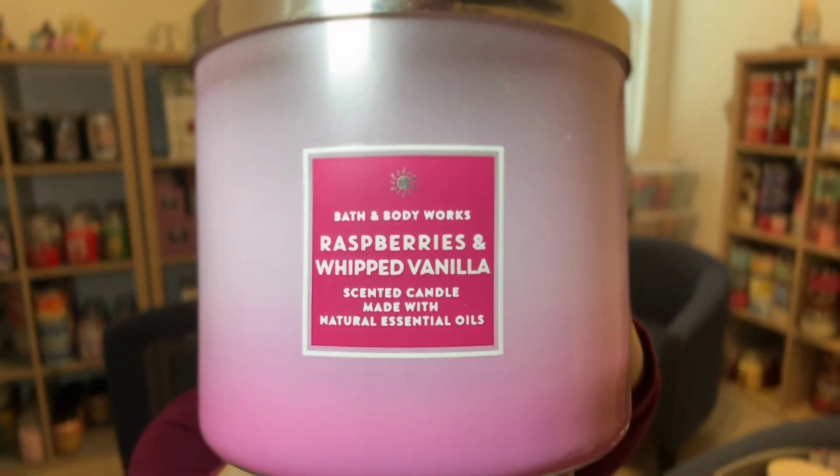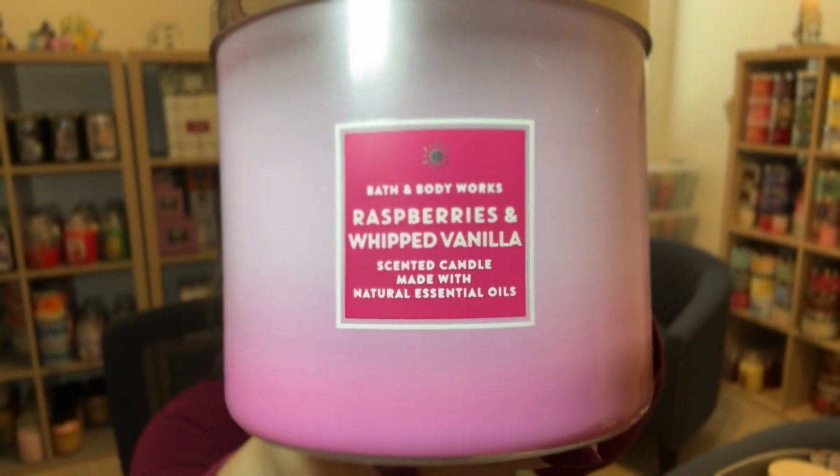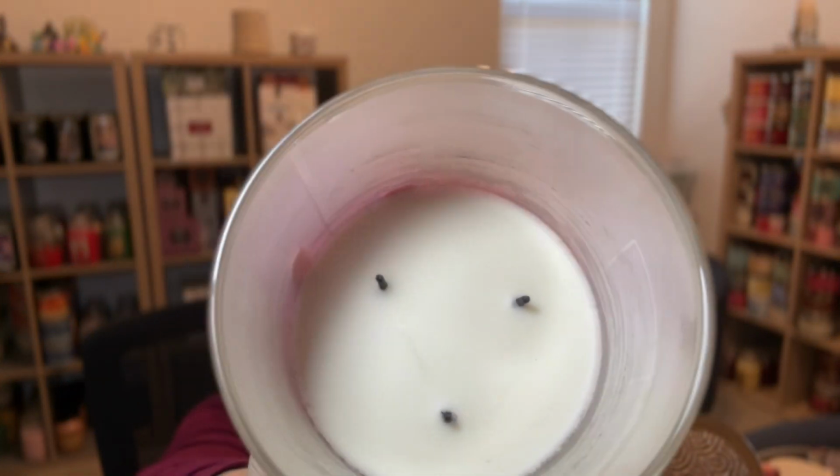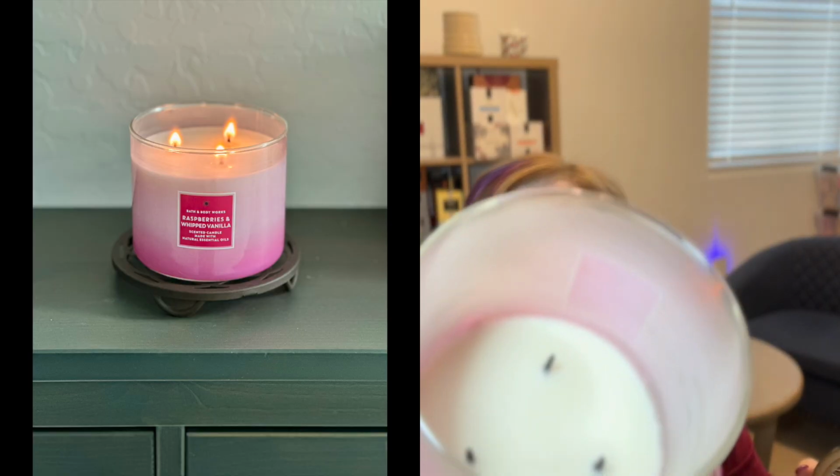Next up is Bath & Body Works Raspberries and Whipped Vanilla. Scent notes are pink raspberries, strawberry vanilla bean, sugared lemon drops, heavenly. This is an older one, 2022. Burned all the way down to the wick clips. It burned really hot. Smells wonderful still in the candle. Has a little bit of sootiness, but that's just gonna happen. These burned really hot. I highly recommend that one, and they have it on the 10.95 sale.